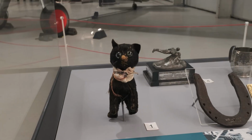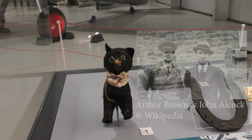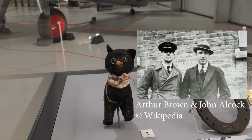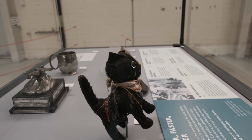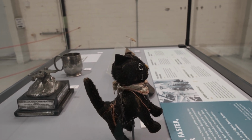A very lucky cat. In June 1919, navigator Arthur Brown, his lucky black cat mascot Twinkle Toes, and pilot John Alcock made the first non-stop flight across the Atlantic Ocean. Twinkle Toes made the cold and dangerous journey tucked safely in Arthur's jacket pocket.